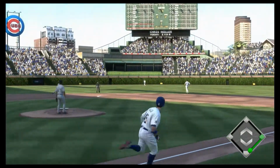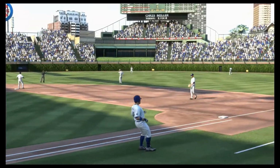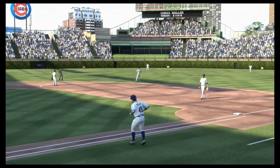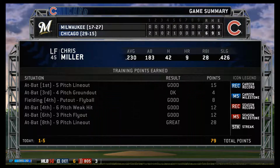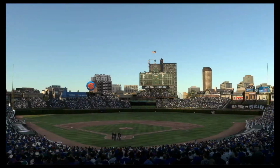Swinging, a hard liner to center field. Gomez is there now, and he has it, two gone. And a game-saving catch. And that'll end the inning. What a play by Will Venable to send this game to the 13th.